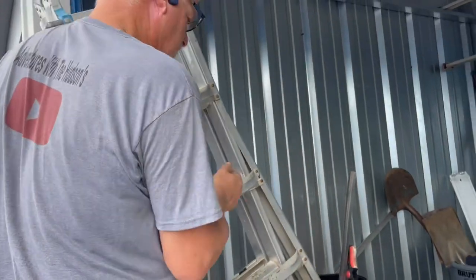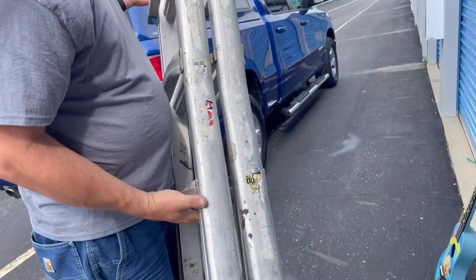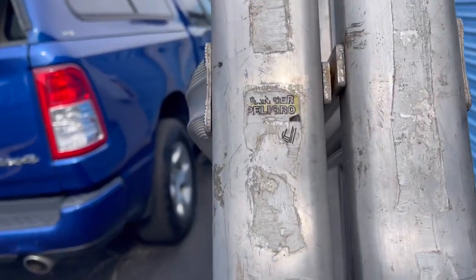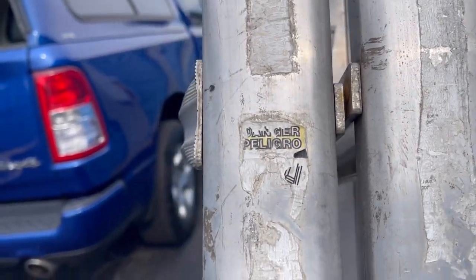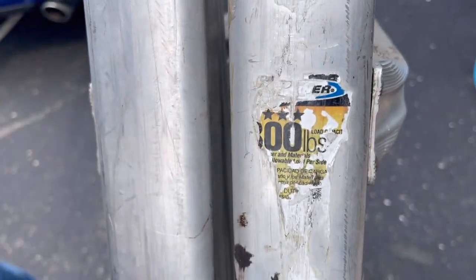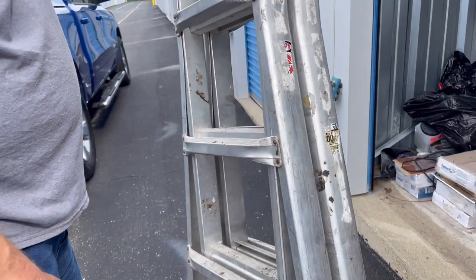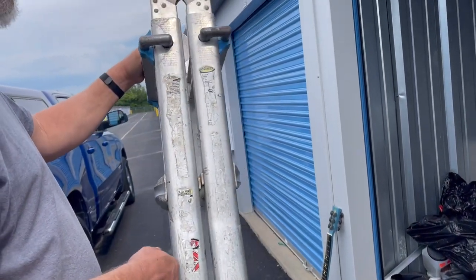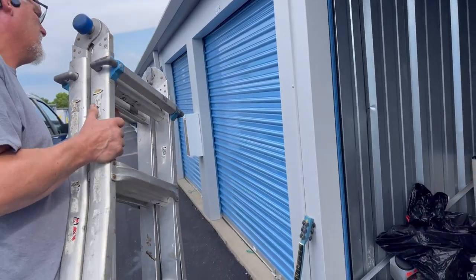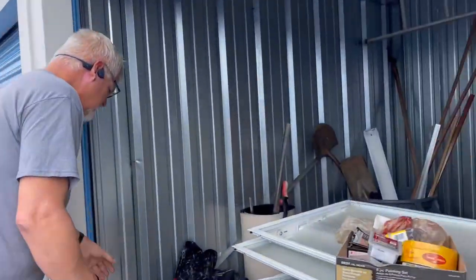You're pulling the ladder out. Get the ladder out of the way. It's well used. Here, what is this name? It's a Pelgro. Whatever. Where do you think that was purchased? I don't know who carries those. Everybody. All right, we'll lean it up against the side because we'll have to figure out how we're going to load. We only brought the truck. We didn't bring the trailer.